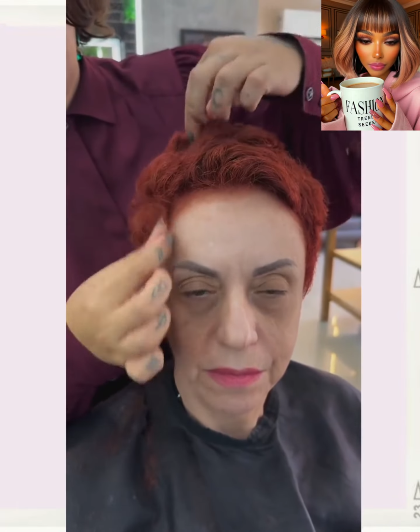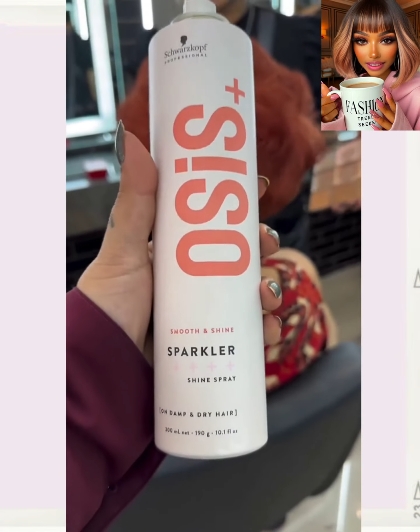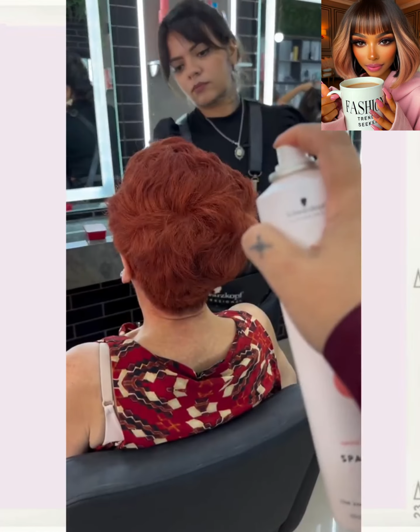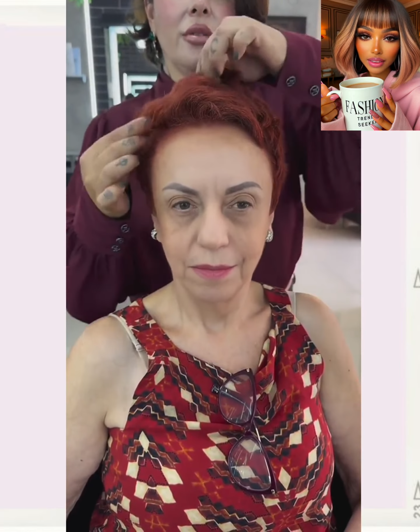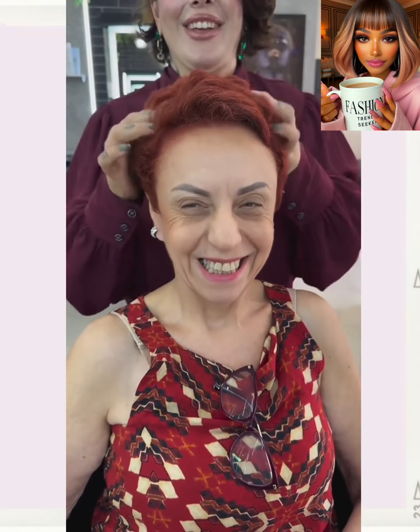Love the way that this reddish tone looks against her complexion. This is just such a cute pixie style. So there is the before. There is the after. Such a gorgeous cut refresh here.